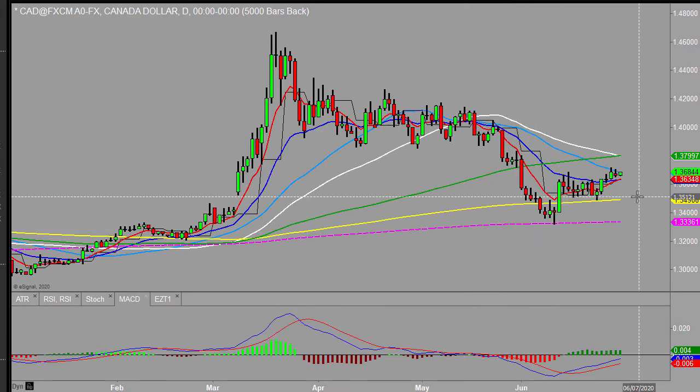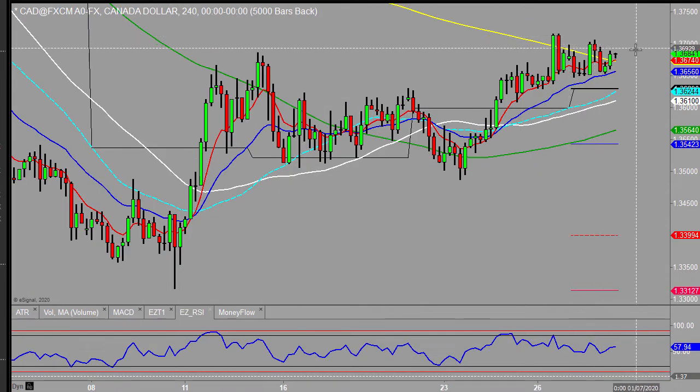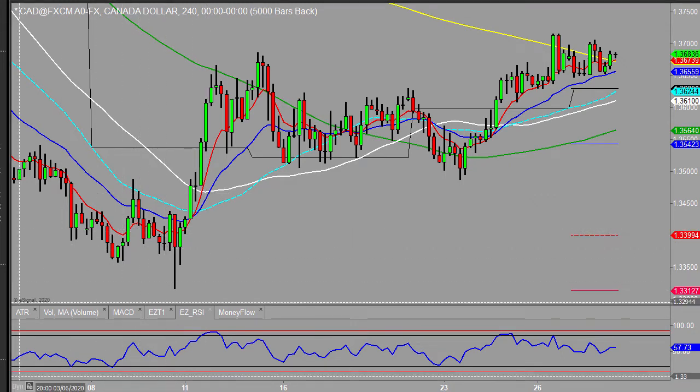Canadian dollar I've steered clear of completely. I always do from a day trading point of view. I near enough always do. Is it showing me anything? Well, it's in this wedge pattern here, and again consolidation. We're seeing this across some of these markets, and they don't give me much in the way of trades whilst they do that, which moves me on nicely to oil.